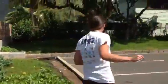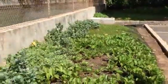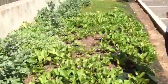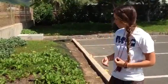So this garden here was installed about a year ago, back in summer of 2013, and it's been maintained by some really awesome community volunteers that have been doing maintenance and monitoring. And so eventually we're also going to be taking water and soil samples just to show how much the garden is being used to absorb the toxins and reduce the pollutants that are going out into the bay.